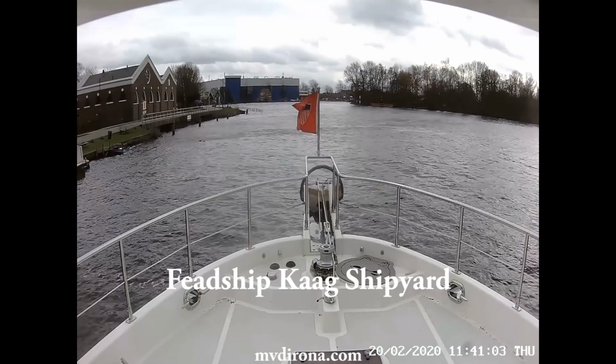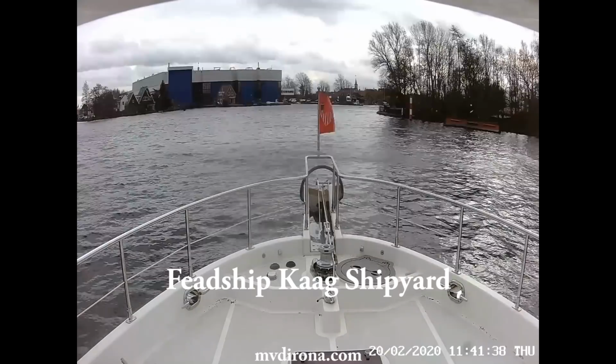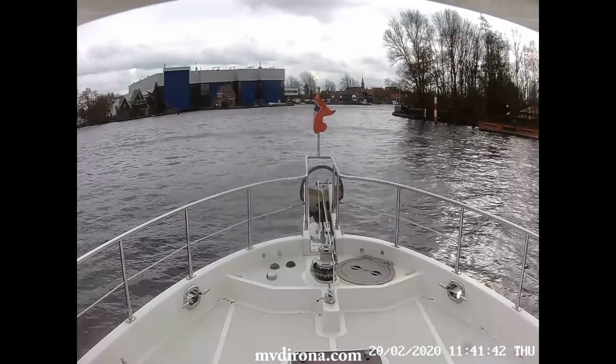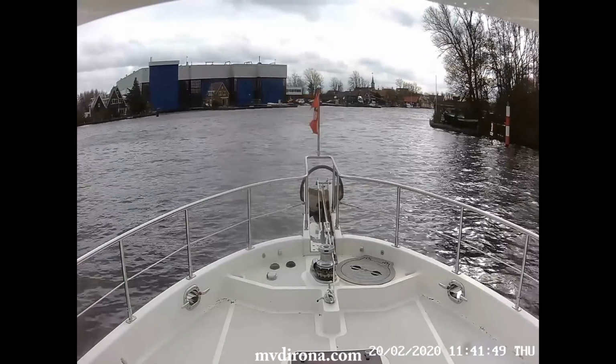The large blue building ahead is the Fedship Cog shipyard, one of two owned by the Van Lent family. The second is the newly built Amsterdam shipyard. The yard produces about 2 ships a year of up to 100 meters in length.